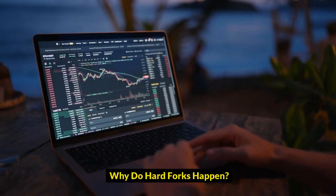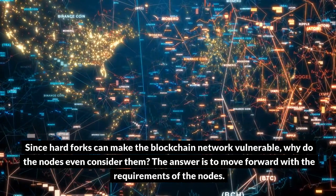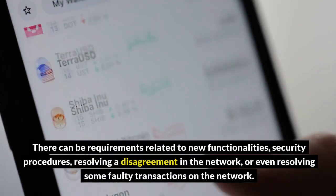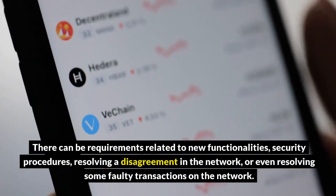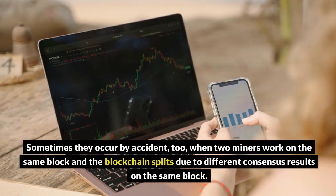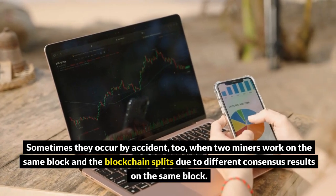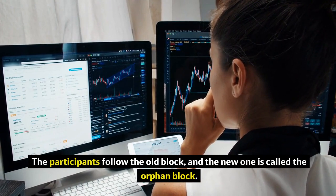Why do hard forks happen? Since hard forks can make the blockchain network vulnerable, why do the nodes even consider them? The answer is to move forward with the requirements of the nodes. There can be requirements related to new functionalities, security procedures, resolving a disagreement in the network, or even resolving some faulty transactions on the network. Sometimes they occur by accident too, when two miners work on the same block and the blockchain splits due to different consensus results on the same block. The participants follow the old block, and the new one is called the orphan block.